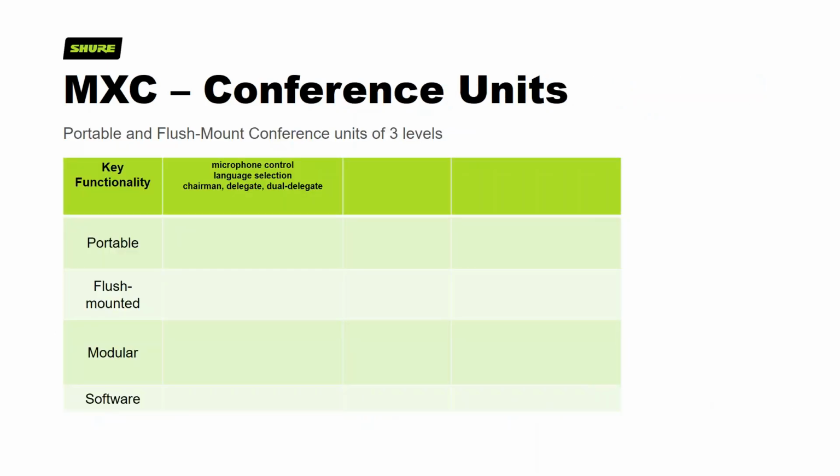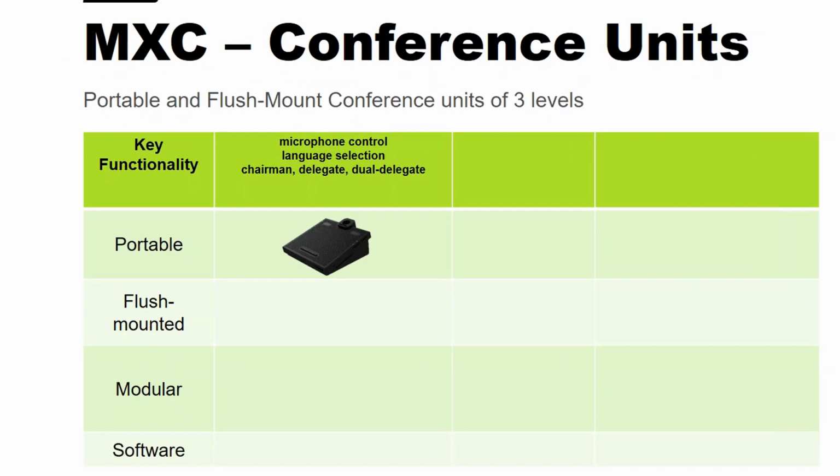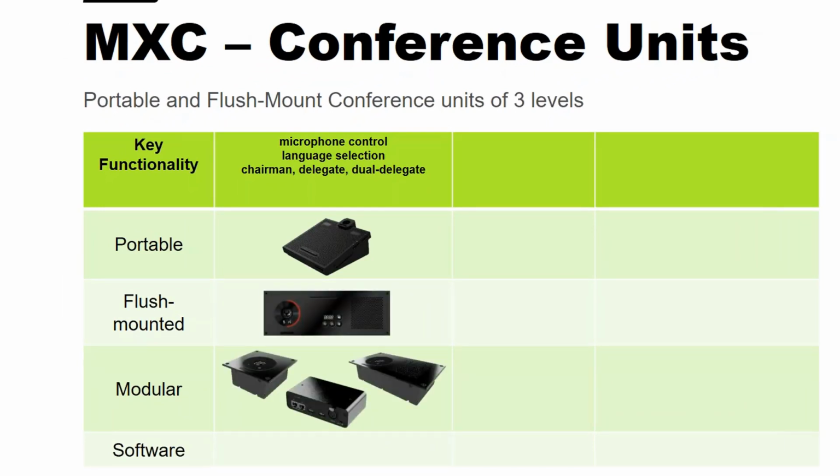Let's have a look at the conference units. There are portable and flush mount units, but more than on the 5900 series, and we group them in kind of 3 levels and by 3 form factors, if you'd like to. So what we call the standard units, providing microphone control, language selection, and the selection of the participant role, either chairman, delegate, or dual delegate. Those are available in portable, in flush mount, and in modular form factor.